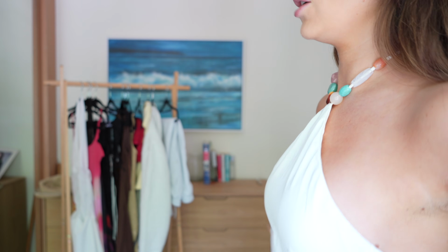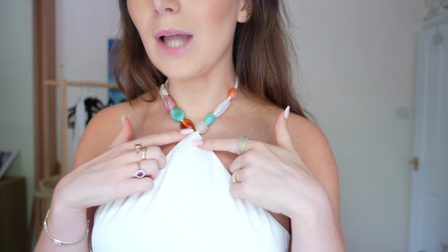Honestly, it looks really expensive in my opinion. In person it looks expensive. I'm not sure how it's picking up on camera, but it looks really expensive. This is really nice. I can see myself getting a lot of use out of this on holiday. It's very comfortable. The beads aren't uncomfortable at all around the neck, and it just feels so nice. It's very cooling on the skin. It has that sort of cold to touch feel.